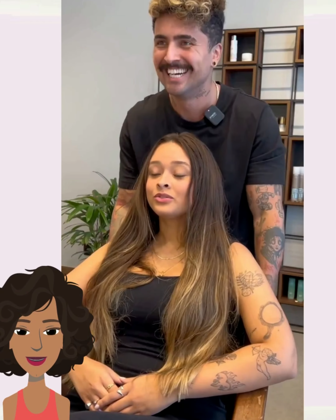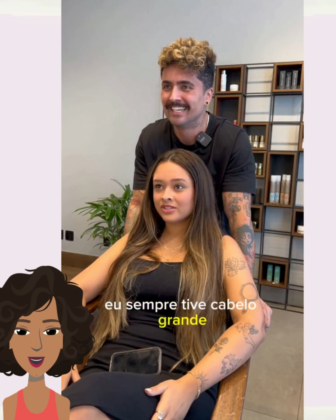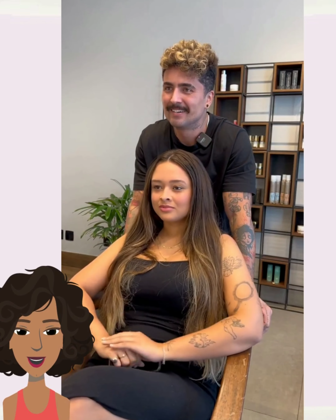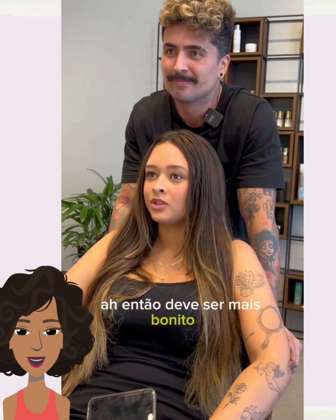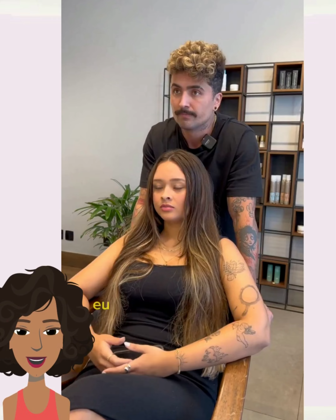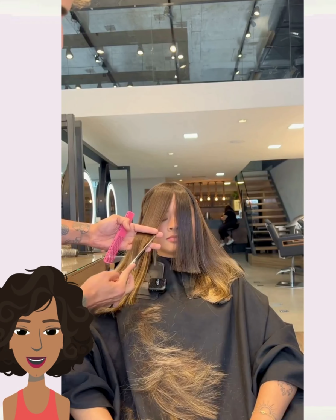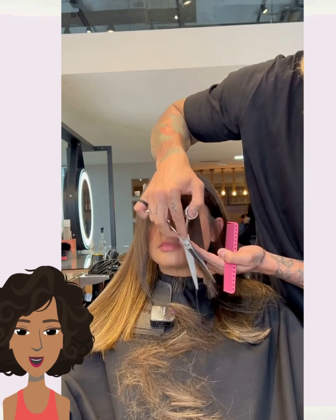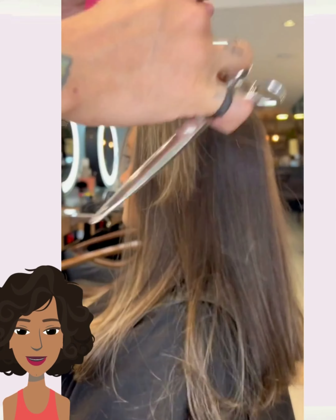And then we see that same stylist, so this particular client has long waist length hair. Looks like she wants to try out the layered haircut trend. More of a mid-length haircut. Now this is another very popular hairstyle that we are seeing this year.